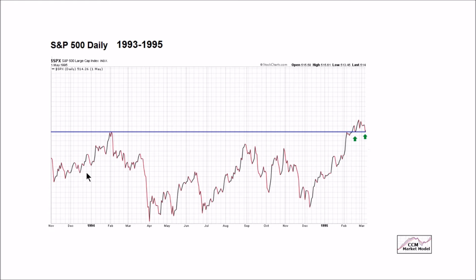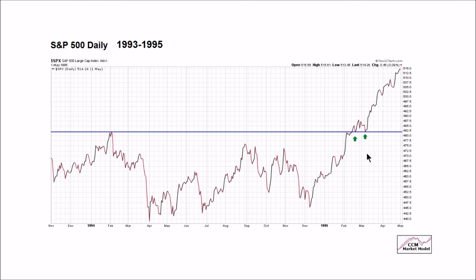And we know the longer a breakout holds, the more meaningful it becomes. In this case, the breakout held for several weeks. And then the S&P 500 took off like a rocket after the 2 successful retests. Now let's take these concepts to the present day.